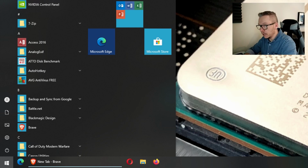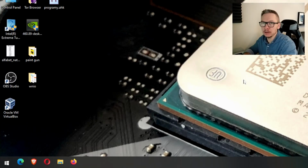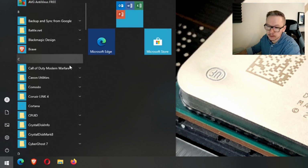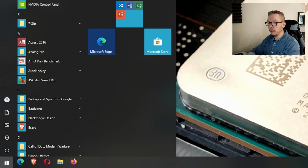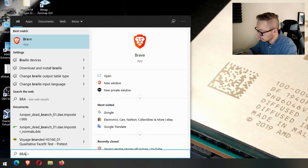I'm using this all the time because, for example, I want to open, let's say, Brave browser. I can walk around with this mouse, look for the Brave icon. One is here. Let's say I don't have it here, so I will go here and I will start looking where the heck is that. Forget about this. Windows button, start typing Brave. You don't need to put the whole name. I just put BRA and already it's showing me Brave. Simply enter.